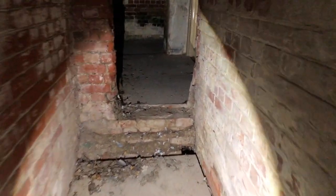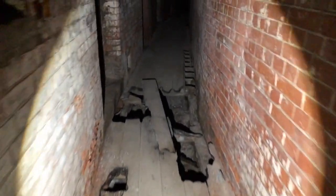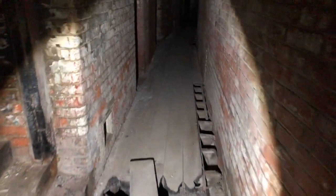There's quite a large crack in the wall there. Oh, looks like we've come to the urinals. Look at those. Very nice. Okay, so leaving the urinals, we are now heading. Whoa, watch that floorboard. We're heading back along the front end of the building now.